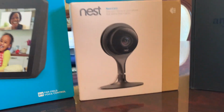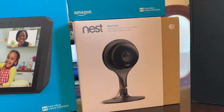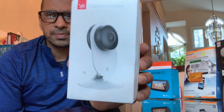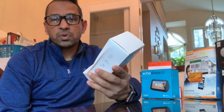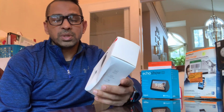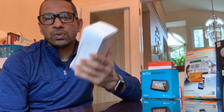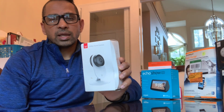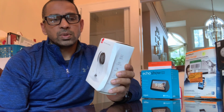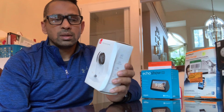Security cameras. Now you can go with something like Nest Cam, which I have one of. My personal favorite security camera is Eufy. You can find these for $21 a piece. If you buy 4 of them, sometimes they have deals where you can buy 4 of them for $75. The best thing about these is they are 1080p cameras. Plus, you can take the cameras out and mount them anywhere you want.